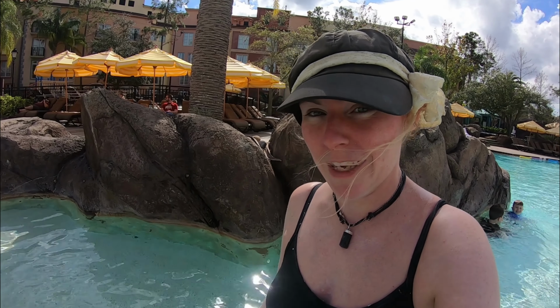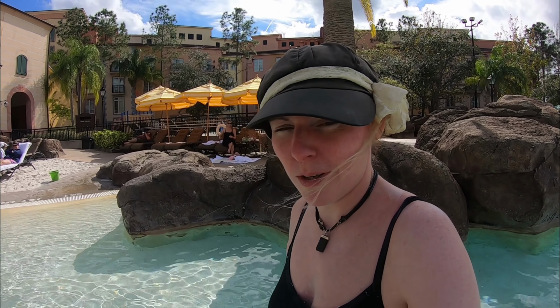Here we are at Portofino Bay in Universal Studios, Orlando, Florida. And we are just enjoying the beautiful weather. I mean, look around. This is paradise.